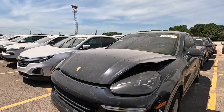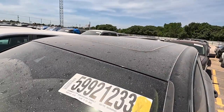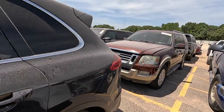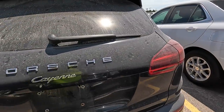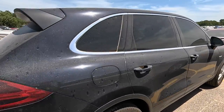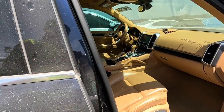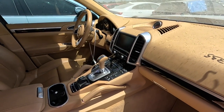I also like these. Take a look at this. A diesel Porsche. Oh boy. This is a Cayman? A Cayenne. Sorry, a Cayman. Cayenne. There we go. I'm going to blame that one on the heat, even though I'm just an idiot. But I'll blame that one on the heat, too. A Porsche Cayenne diesel. Very nice. Let's take a look at the interior real quick. Did the bags blow? They didn't.